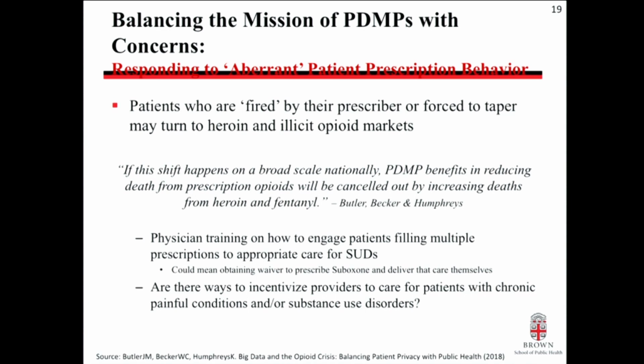for the patients, in terms of reducing the abandonment of patients, and one way to do that is to ensure that physicians are trained on how to engage patients, for example, those who are filling multiple prescriptions, to appropriate care for substance use disorders, if that's the care that they need. And that could mean those providers actually getting training or waivers to prescribe Suboxone and delivering that care themselves instead of abandoning the patients. And there are also broad considerations in terms of thinking about ways to incentivize providers to care for patients with chronic painful conditions and substance use disorders.